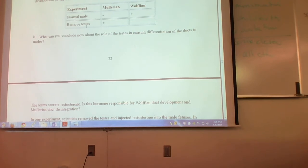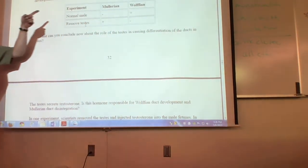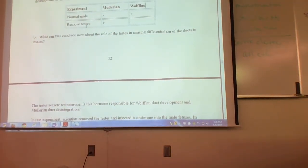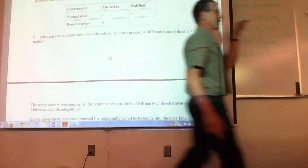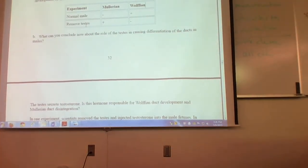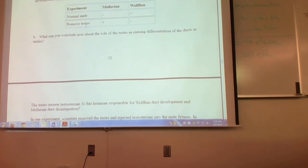So if I take out your testes, your body thinks, oh, I should go back to being a girl, because that's what I'm supposed to be unless you tell me to be a boy. Make sense? So they call this girl default. So boys are an option. Downgrade, whatever words you want to use politically, right? But if I don't have testes, I'm going to become a girl, because girls are important for reproduction.